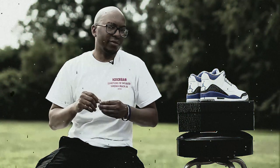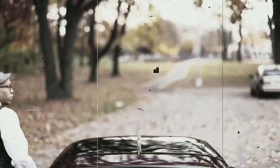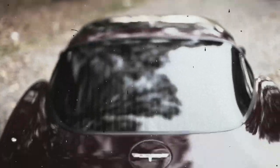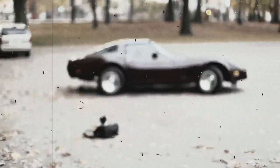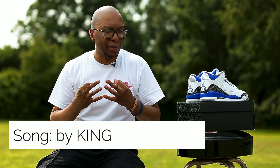All right, next up on the list, we have the Air Jordan Racer. I was almost gonna say Ricer. Who drives Ricers? Not me. American Muscle, baby. We have the Air Jordan Racer Blue 3.